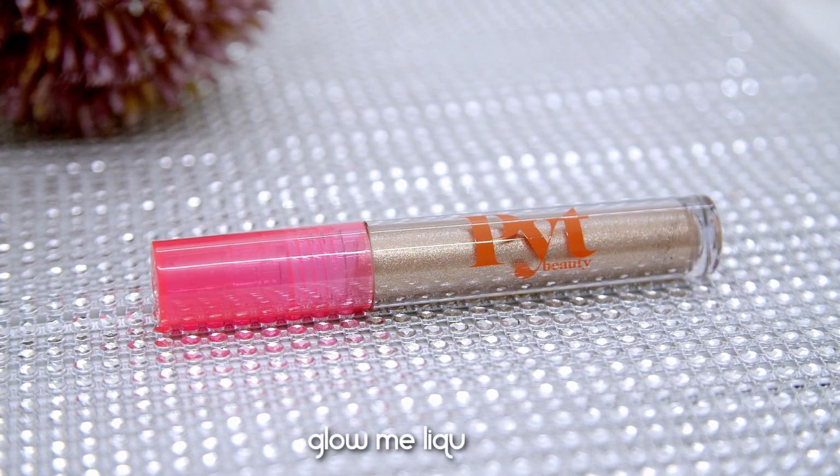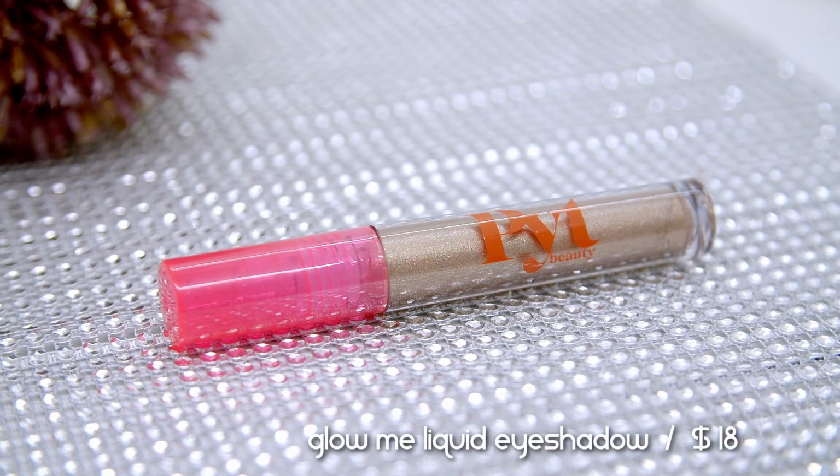So this is the Glow Me Liquid Eyeshadow and this retails for $18. They basically used to have this in two different shades. They had this really intense golden shade. I love this one. And then they had this absolutely stunning iridescent shade, but unfortunately this one is not available anymore. So they still have the gold one, which I suppose is kind of the same as this one. And then they have the champagne and they have a rosy nude. I had to pick up the champagne one, so I got myself this one.